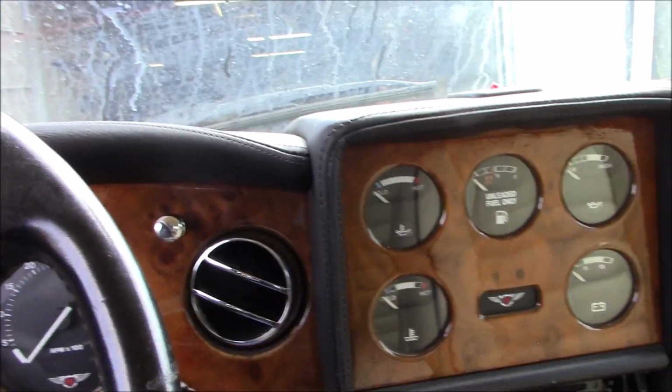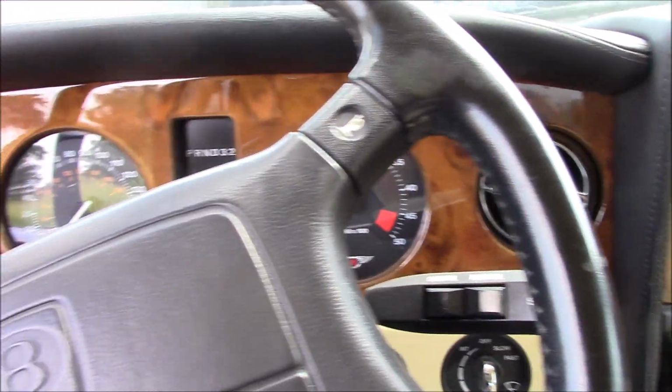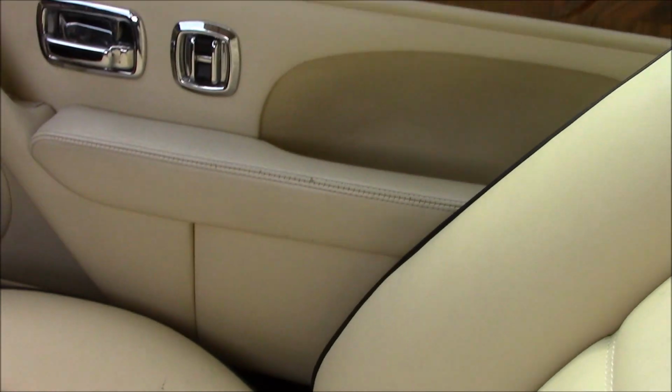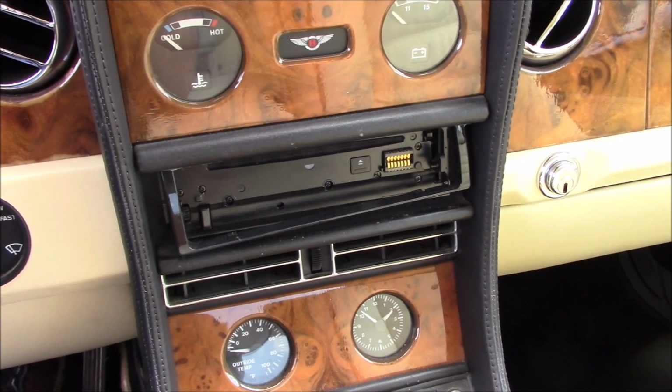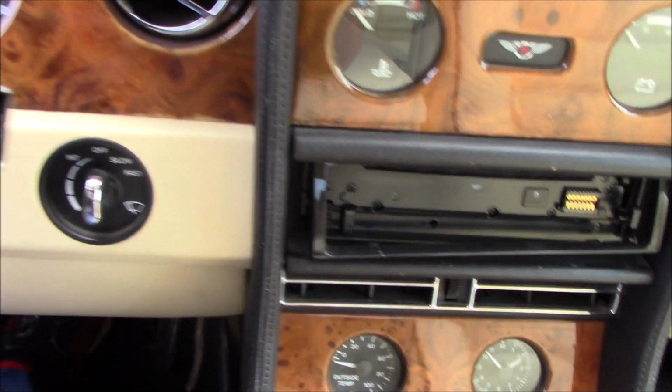So the dash is in pretty nice shape. Not as nice as the other one. The wood's not as dark, and it has some wear and tear. But it's not horrible, right? Could use a good cleaning, but it's not horrible. Car runs and drives.